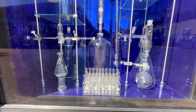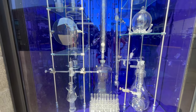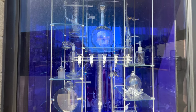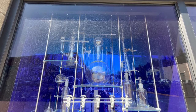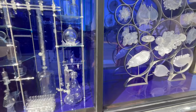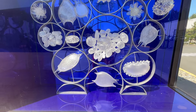This incredibly beautiful chemistry equipment, glassware, distillation columns, vapor recovery units, these are the kind of analytical glassware that scientists use in a laboratory to analyze fluids and to perform chemical experiments, to manufacture pharmaceutical drugs, to prototype dyes. Now this is art glass. But it's designed to show what can be found in water.